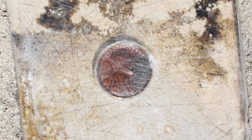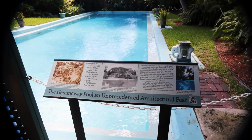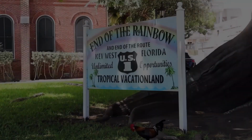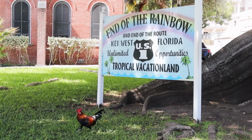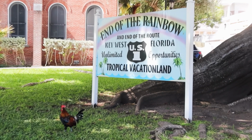Hi, everybody. Today we're going to find out why this 1934 penny is enshrined next to the swimming pool down behind this house. And we're going to look into that. And that's the question for today. It all starts at the end of Highway 1, down at the very southernmost point of the U.S. in Key West, Florida. And that's where we're going to start this journey.